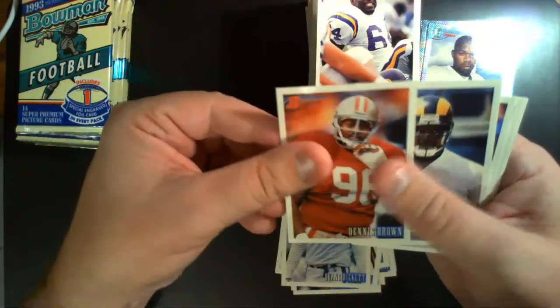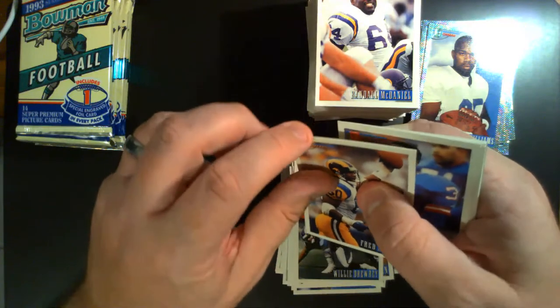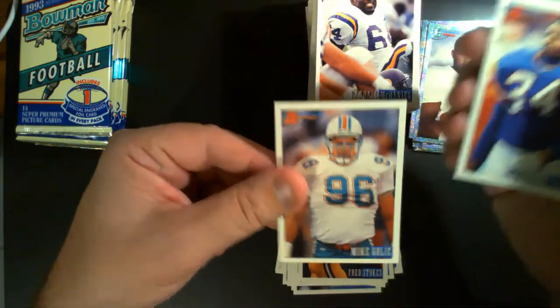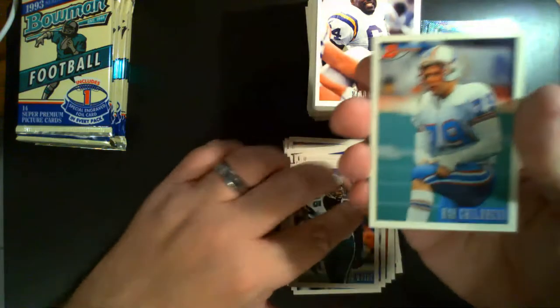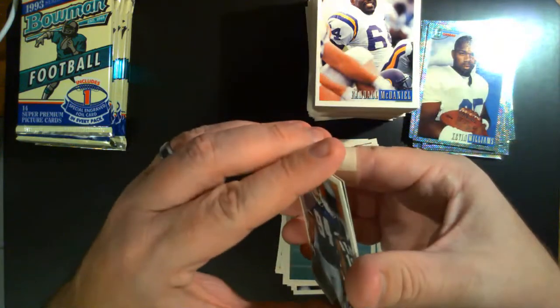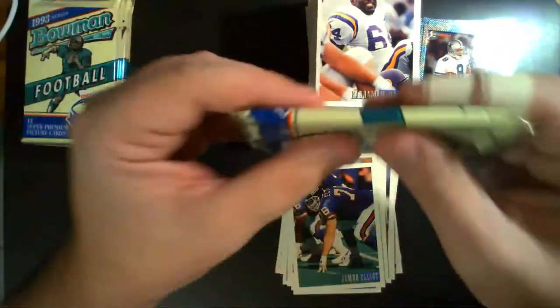Dwayne Bickett, Dennis Brown, Irv Eatman, Willie Drury, Fred Stokes, Mike Golic, Lewis Tillman, Scott Mitchell, Rob Moore, Ray Childress, J.B. Brown, Charles Haley, Jumbo Elliott, and Troy Aikman. I think that's a dupe, if I'm not mistaken.